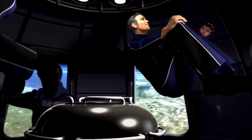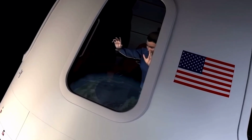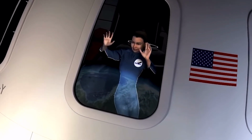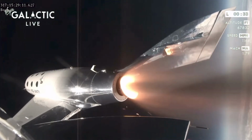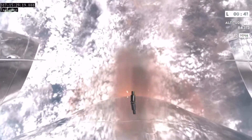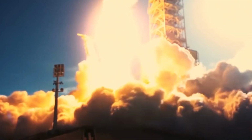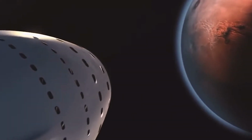What does this mean for the future of space tourism? The successful launch of Galactic 1 marks a major milestone for Virgin Galactic and the commercial space industry. It proves that suborbital flights are feasible and safe for paying customers. Virgin Galactic plans to launch its first tourist flight in August 2023 with Galactic 2. It will carry 4 passengers who have already bought their tickets.